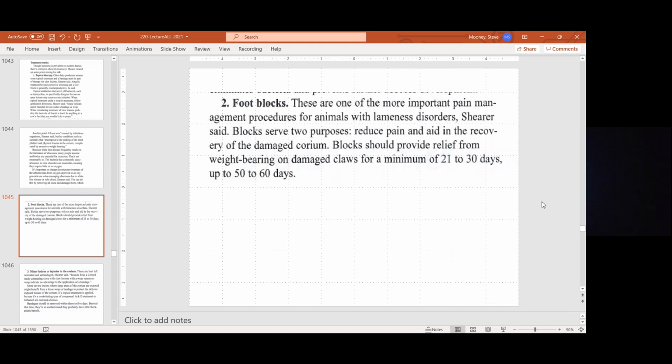So foot blocks, if we can get them on there, that's probably what we need to focus on. We're shifting the weight from one side to the other, giving that other damaged spot an opportunity to heal without weight on it, an opportunity to rest and grow back. So we've got 30 days. How much growth should we get on a sole ulcer? Quarter inch. So we may be able to close up that hole if we can give it a break.